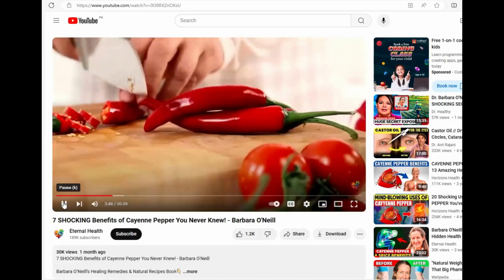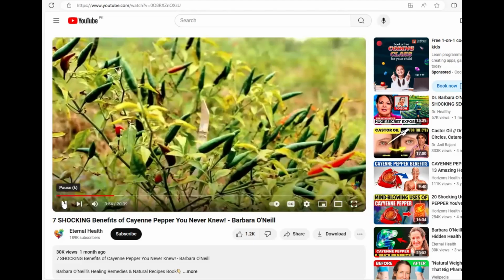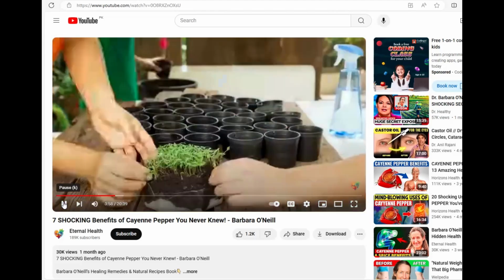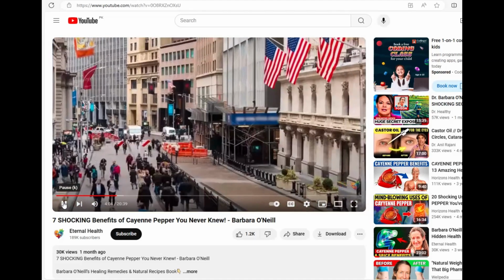Capsaicin is commonly found in topical treatments for relieving muscle and joint pain, and it's what gives cayenne pepper its distinctive heat. Originally from Central and South America, cayenne pepper now grows in many parts of the world, including India, East Africa, Mexico, and various regions in the United States.